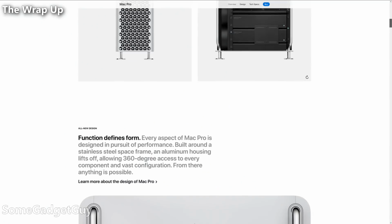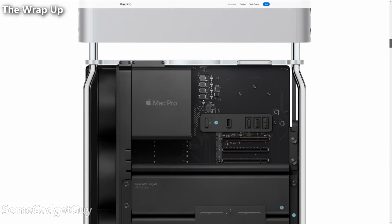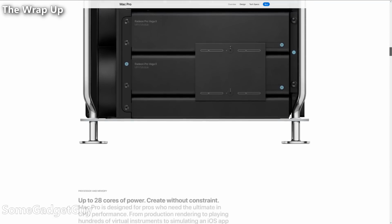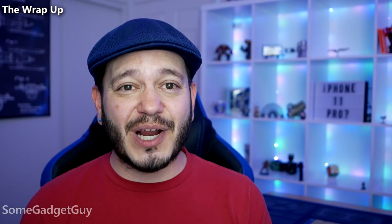The new Mac Pro is pricey, but is one of the better platforms for a true professional workstation and returns to upgradability we haven't seen from Apple in years. Not since I was an Apple sales specialist for a Department of Energy contractor. I used to be such an insufferable Apple nerd, I had that certificate framed on my desk.